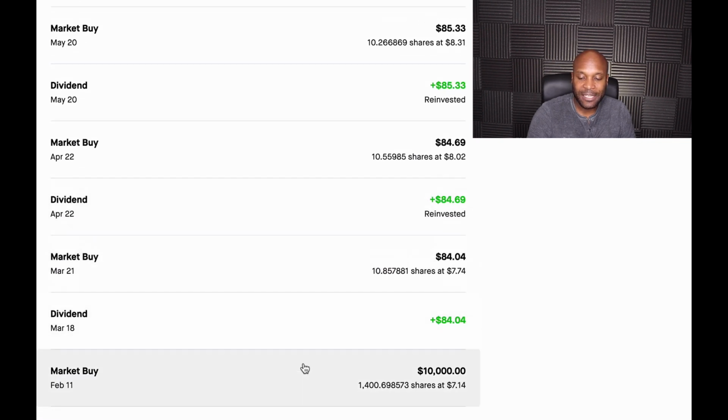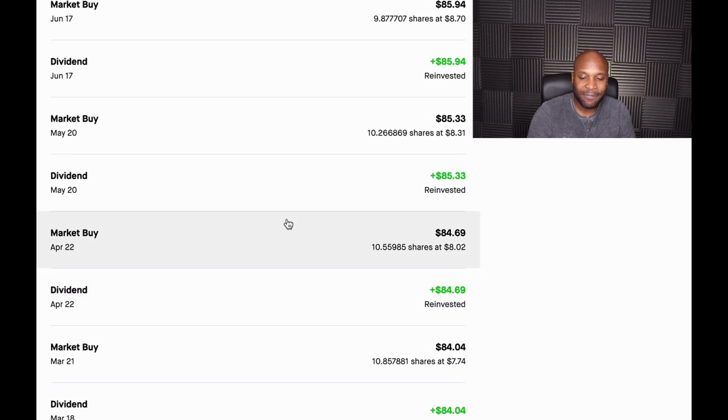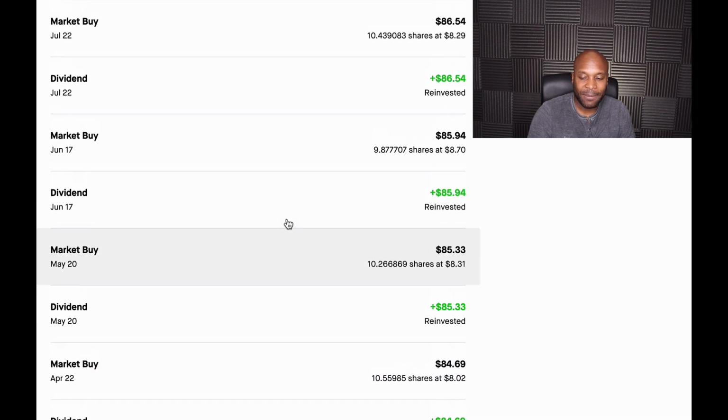And then, as you can see, I had a dividend payment here in March. Then, of course, I had a buy on the 21st of March. Then I had another dividend payment on April 22nd. Basically, the rest of this all the way up is going to be dividend payments. So it's dividend payment and dividend purchase.